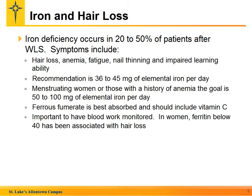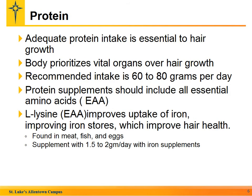It's very important to have your blood work monitored. Iron deficiency can occur pretty rapidly after surgery if you're not keeping up with your iron supplements. And in women, ferritin levels below 40 can be associated with hair loss. We frequently have young women with ferritin levels below 10, so you can see where that can be an issue.